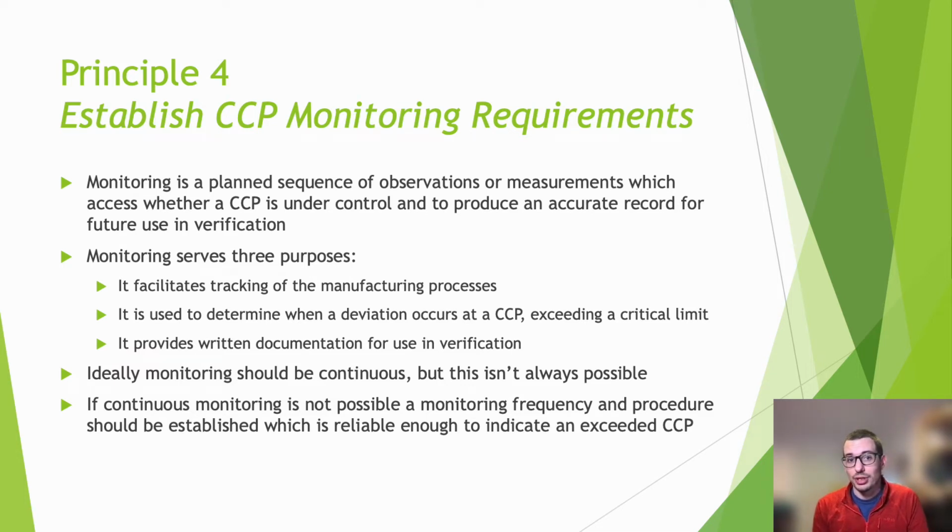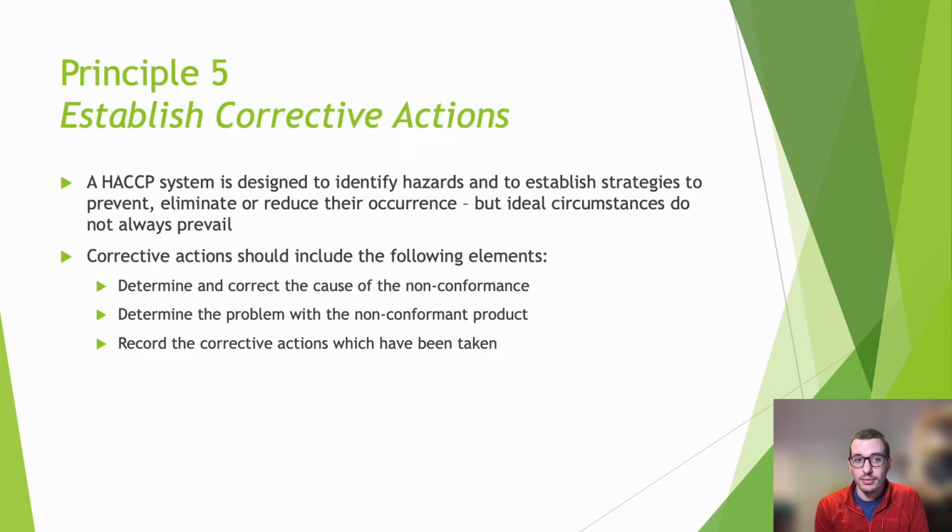Again, ideally, critical control point monitoring should be continuous, but this isn't always possible depending on how your processes work. So if continuous monitoring is not possible, then a monitoring frequency and procedure should be established which is reliable enough to indicate an exceeded critical control point. And of course, the whole point of the HACCP system is to avoid these problems of quality and safety arising. But ideal circumstances don't always prevail.